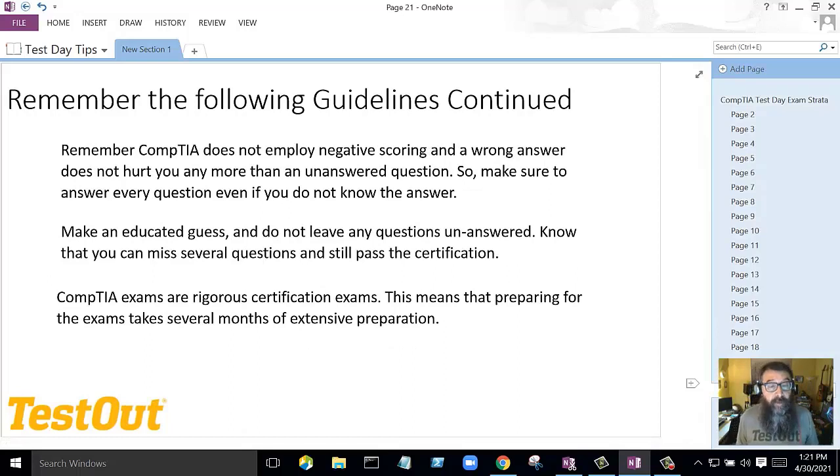Okay, remember CompTIA, here's another really important part. CompTIA does not employ negative scoring. What does that mean? You're not starting with 100 and every time you miss something, you go down. That's not how it works. Every time you get something right, you gain a point, right? So you're not doing negative scoring. In other words, it's best practice to, if you have a question that you don't know, just go ahead and guess. Do your best guess. Because if it's wrong, you don't lose points. You just don't gain a point. So you're always building points, right?